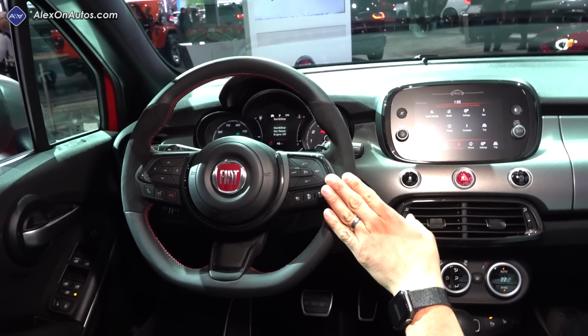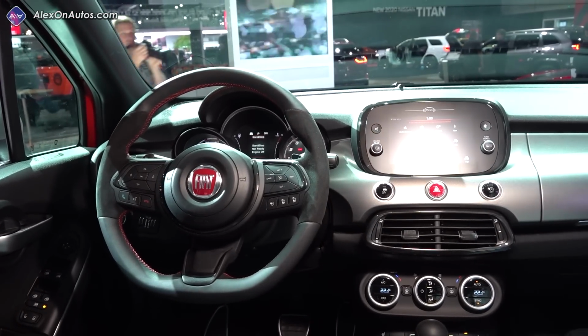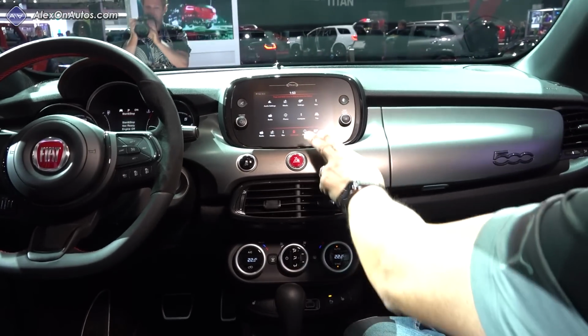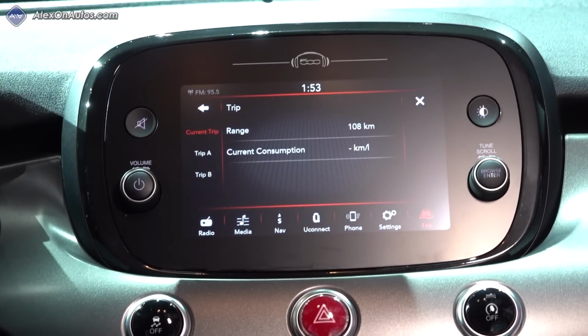Remember that sport for the 500X is more about appearance and overall styling than it is overall performance, because we get the same amount of power in here that we get in the rest of the 500X lineup. Hopefully we'll have one of these in the office for full review soon. In the dashboard, we find the latest Uconnect software running on a slightly smaller screen than we find in some of the other vehicles in the FCA lineup.